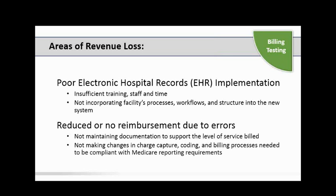Not incorporating facilities' processes, workflows, and structures into the new system. There is no system that will work 100% for your facility out of the box. New processes and workflows may have to be instituted. Working with staff to ensure functionality of the new processes and workflows is critical. Staff required to work with less than optimal workflows and processes can lead to errors, which leads to the next point.